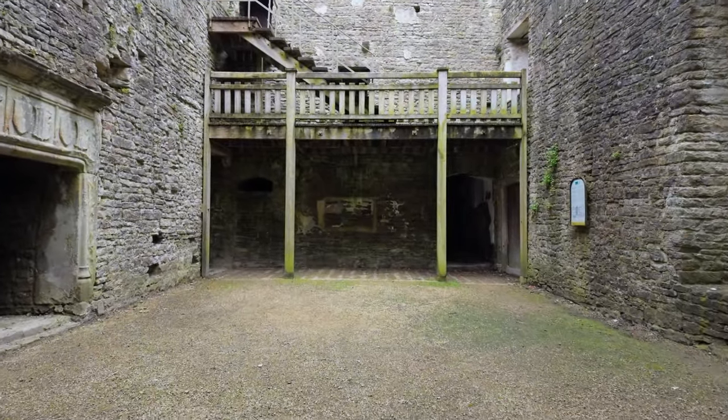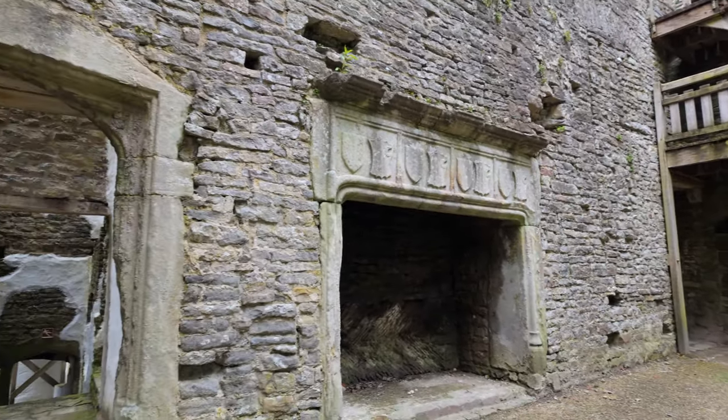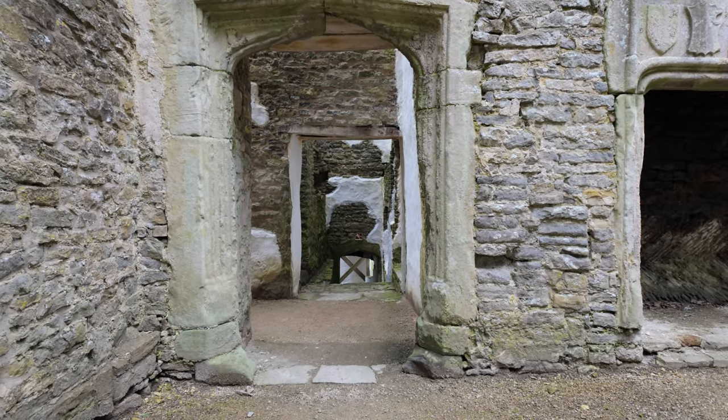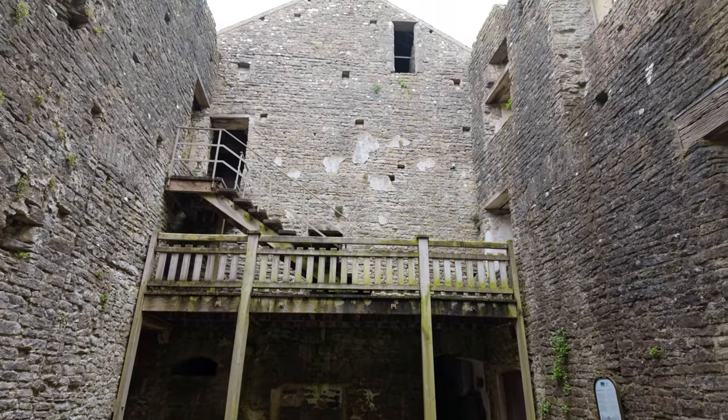This great hall, with its impressive fireplace, was the heart of the castle. It was here that the Basset family would host feasts and gatherings, showcasing their wealth and hospitality.